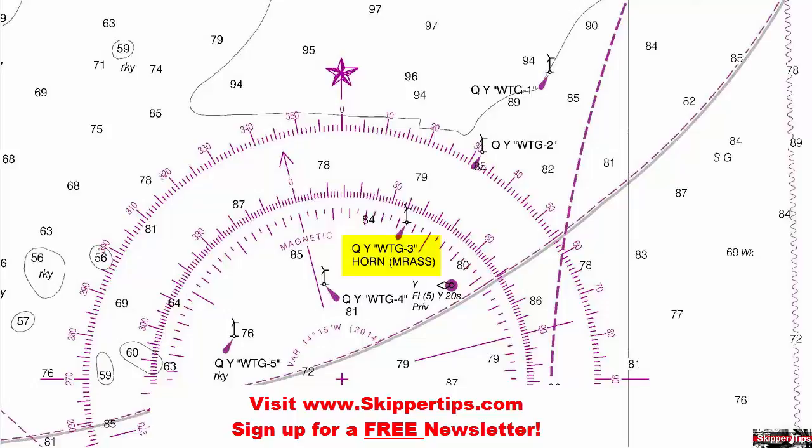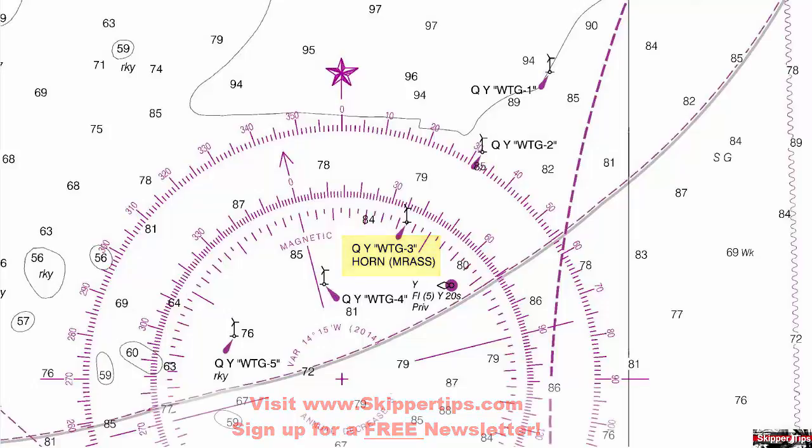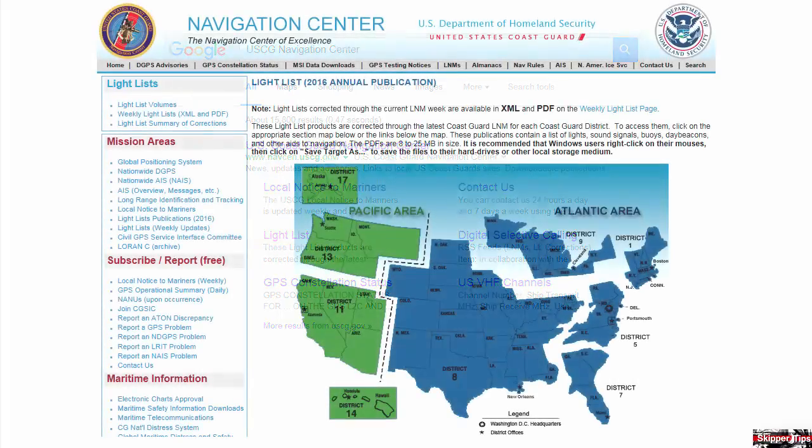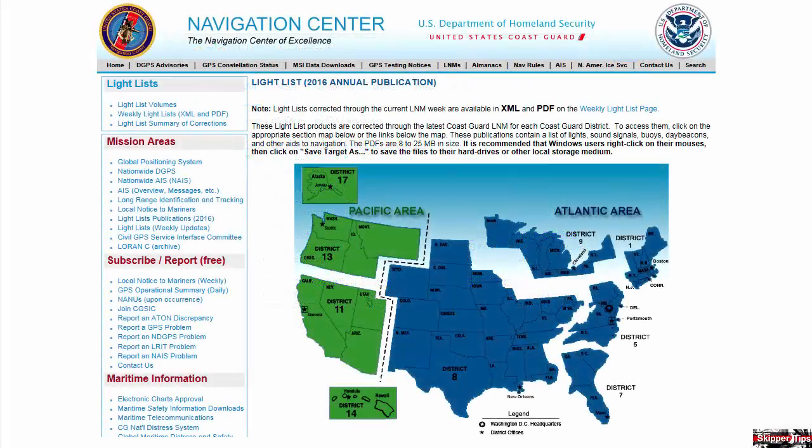Coast Guard light lists give details on lighted and unlighted aids to navigation in U.S. waters. Go into a Google search window and type in USCG Navigation Center, then click on the link that says light list. This will take you to the Navigation Center home page, and here you can see the 9 regions covered by the U.S. Coast Guard light lists. Click on the region that covers New England waters. Download this PDF file and save it to your computer.